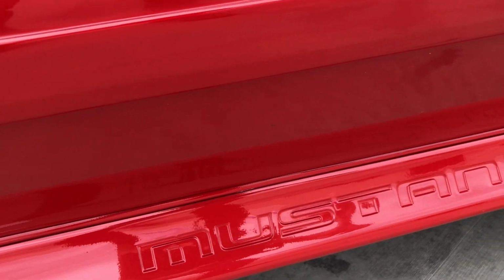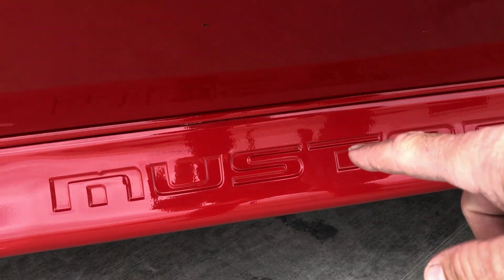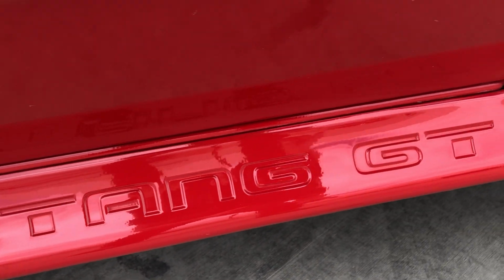And down here along the bottom, you know, all the older cars have a bunch of crap along here down along the bottom. This is brilliant red. All these letters are still in great shape on both sides. You know, got some wax in here, that's all that is.